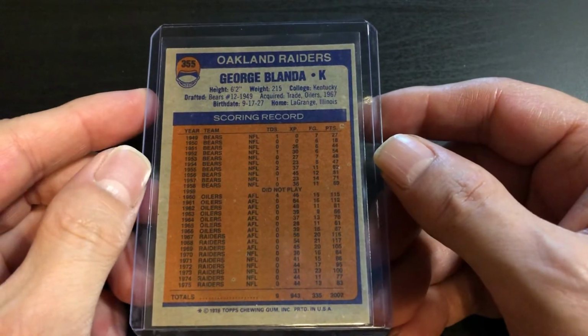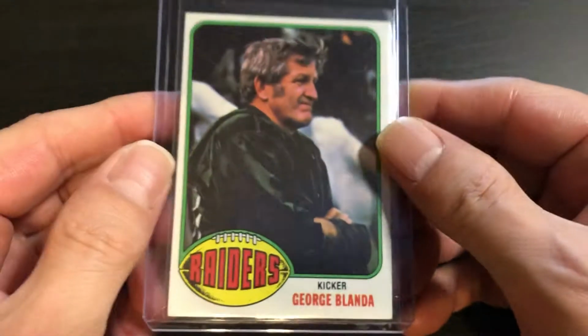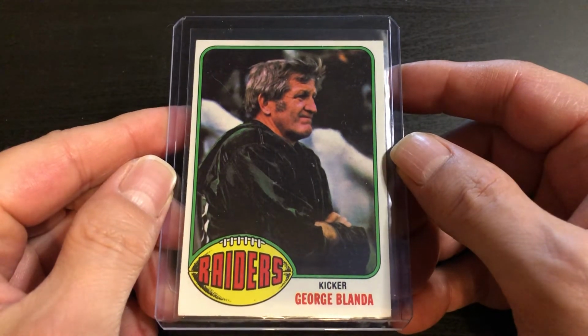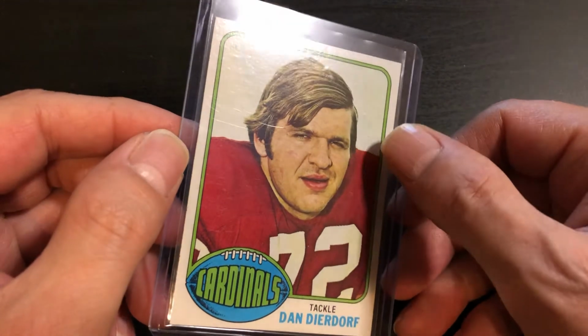but it's still a George Blanda card, Hall of Famer, and it's at the very least a nice placeholder until I can get another one. It's not very expensive.